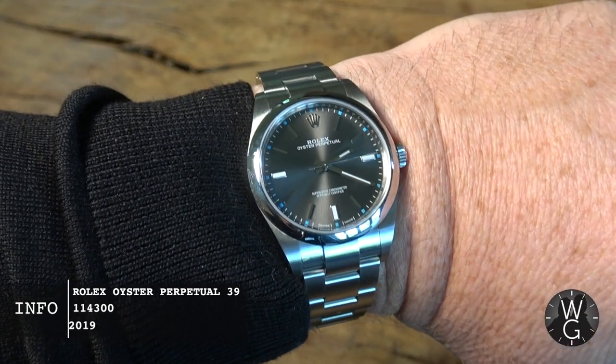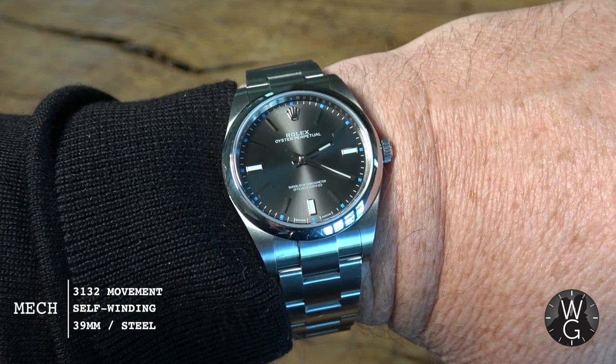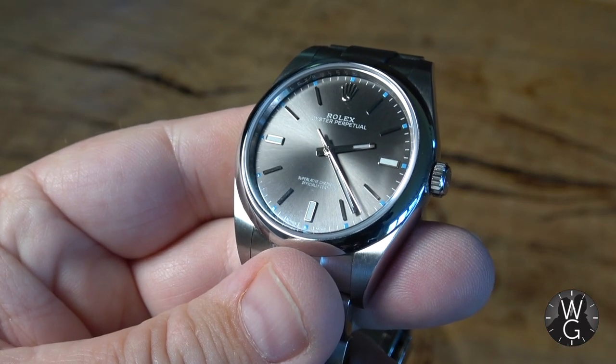But before we get started, a quick wristwatch check. And this week, under the black jumper, I've got a brand new purchase. It's the Rolex Oyster Perpetual Rhodium Dial. This was on my list at Rolex, and it has been for some time. But wouldn't you know it, when they announced their new watches this year, this watch was discontinued. So there was suddenly no way I was going to get one new.